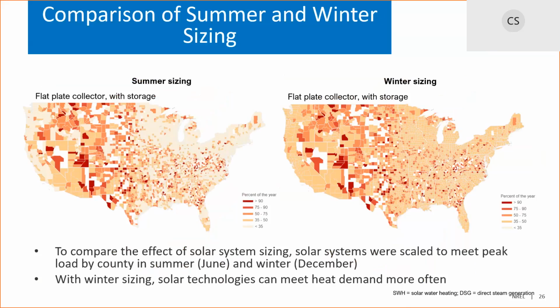Another variable in our analysis was the way the solar systems were scaled. So we modeled 2 scenarios scaled to meet peak load in June and in December, so in a summer and a winter month. The winter-sized systems are generally larger because the solar radiance is less overall, requiring more collector or PV area for when the sun is available.